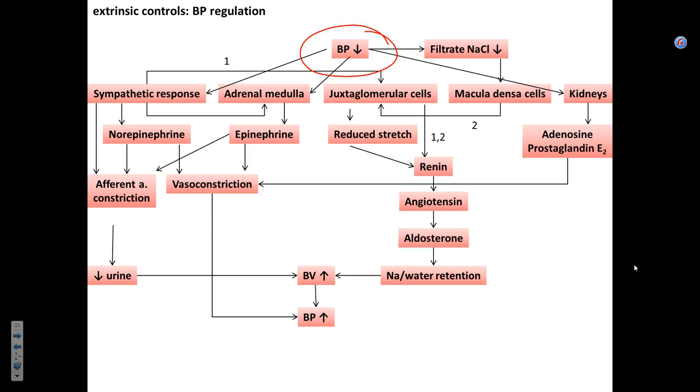We get injured. We lose blood. Our blood pressure drops. We hunters and gatherers, we just wrestled a bear. We got injured, we lost 2 pints of blood. Okay, blood pressure's down. What are going to be the responses? There are a few of them. First and foremost, of course, activation of the sympathetic system.